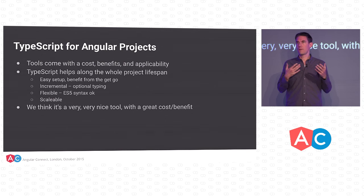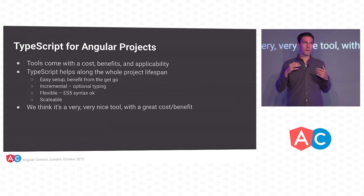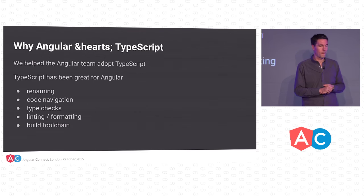You get auto-completion, you get GoToSymbol, you get compiler errors, which can be very useful. And it scales up to larger projects where the code navigation becomes more important, and it's more important to be able to understand large code bases, to have contracts between different parts of your application. So we think it's a very nice tool, and you should give it a spin.